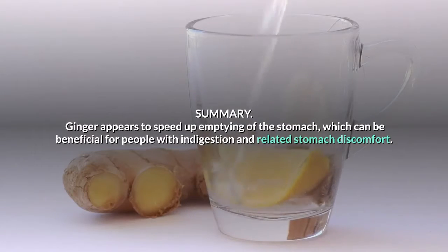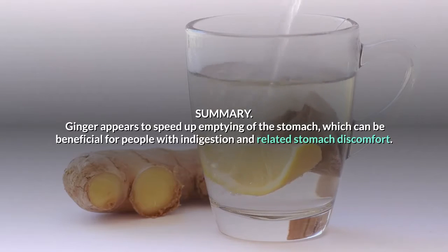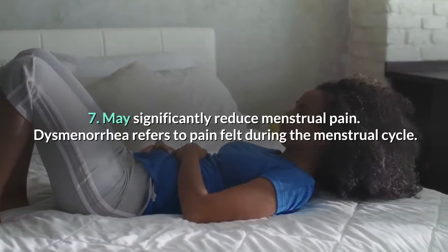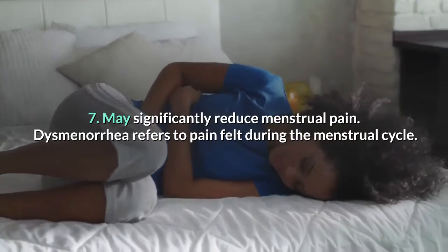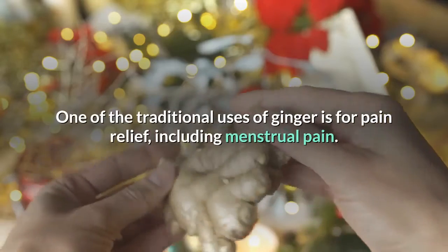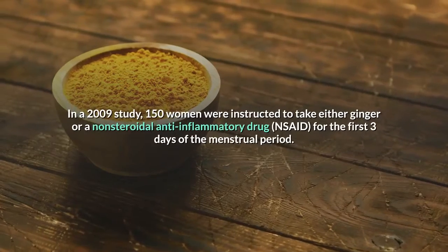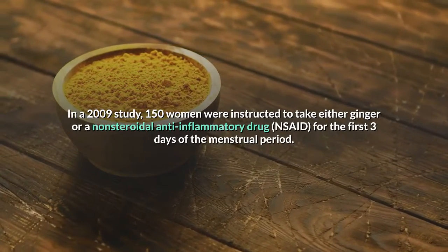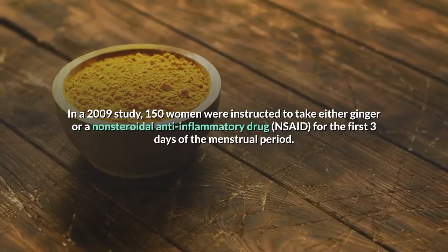Summary. Ginger appears to speed up emptying of the stomach, which can be beneficial for people with indigestion and related stomach discomfort. 7. May significantly reduce menstrual pain. Dysmenorrhea refers to pain felt during the menstrual cycle. One of the traditional uses of ginger is for pain relief, including menstrual pain. In a 2009 study, 150 women were instructed to take either ginger or a nonsteroidal anti-inflammatory drug (NSAID) for the first 3 days of the menstrual period.